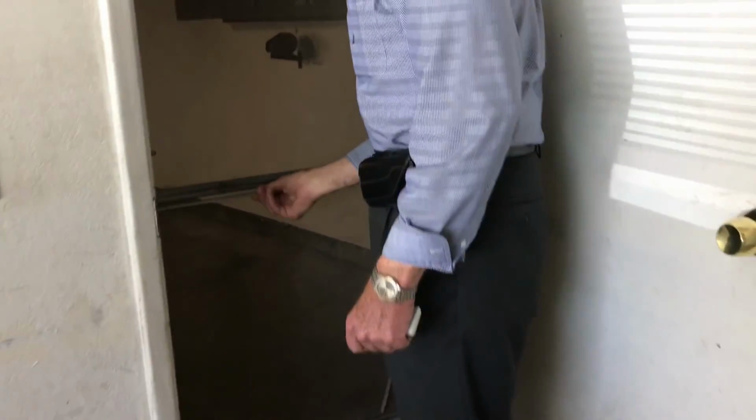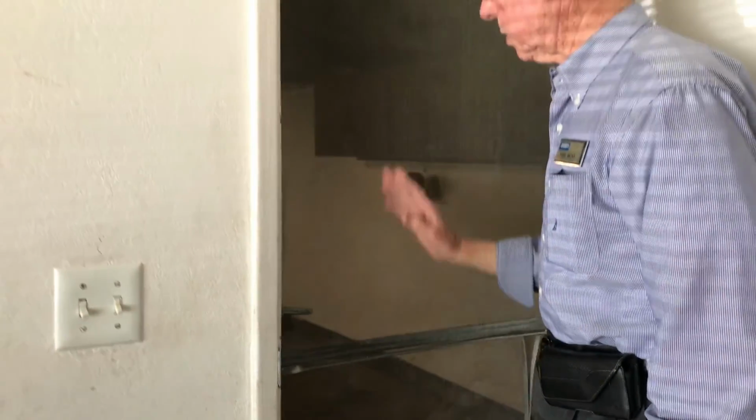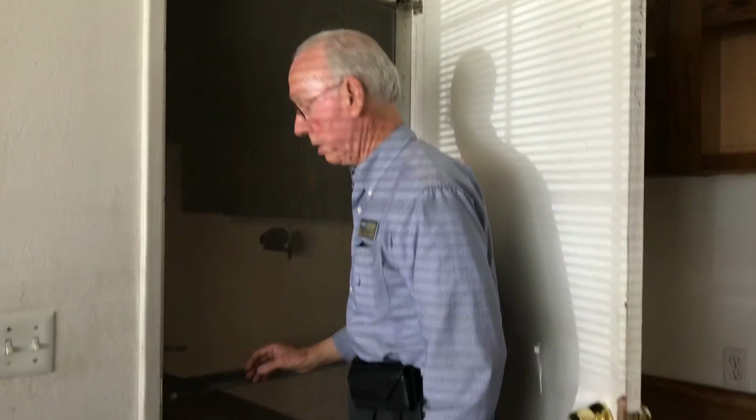Okay. This door's got to go. This screen door is just a nuisance. It's ugly. This is going to have to go. We're not going to replace it. We're just going to take it off.